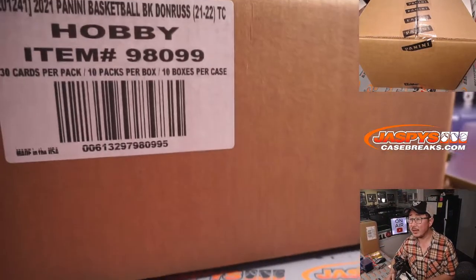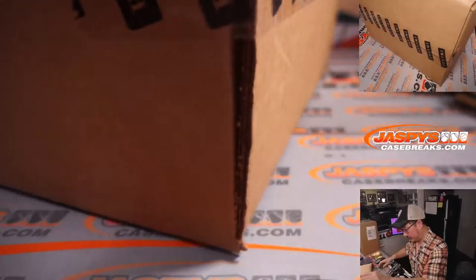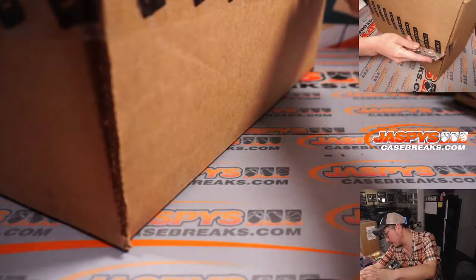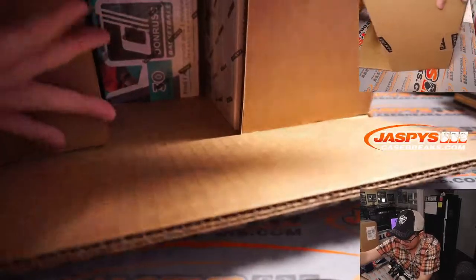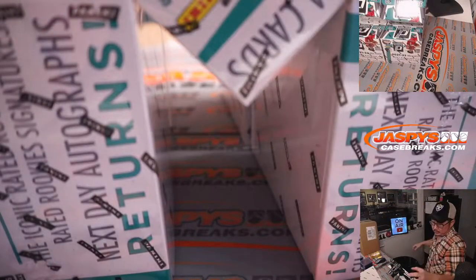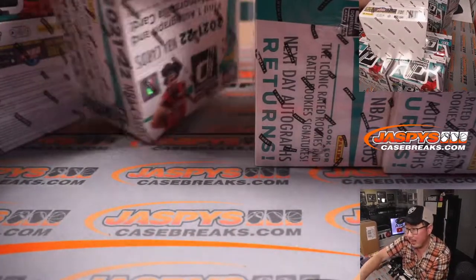All right, so there's the fresh case of Donruss. Kind of a heavy case. Didn't quite find the right box for this. All right, so here's a group of 4 and the 5th box right up there. Here's a group of 4 and the 5th box right here.